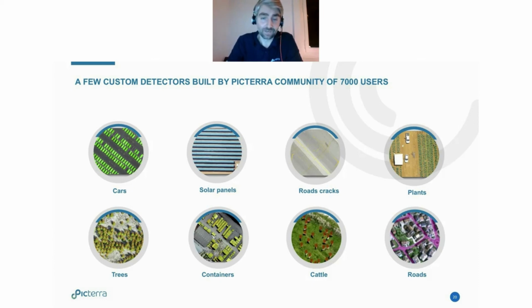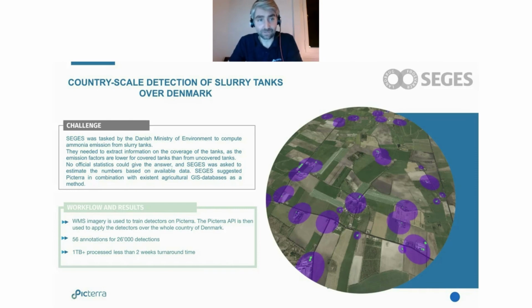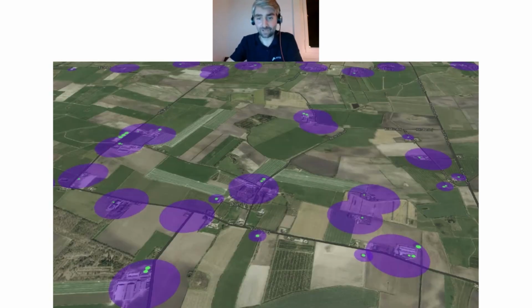One example that was mentioned before was this Danish example, and I wanted to highlight it a bit more. The goal was to detect slurry tanks, which are water tanks nearby farms, and these tanks have an impact on the environment because there's emission of ammonia going out of it, so they wanted to understand the effect of these tanks over the whole country. You see on a zoom view the farms, the zone around the farms, which are these purple circles, and then these green dots, which are the detected slurry tanks.